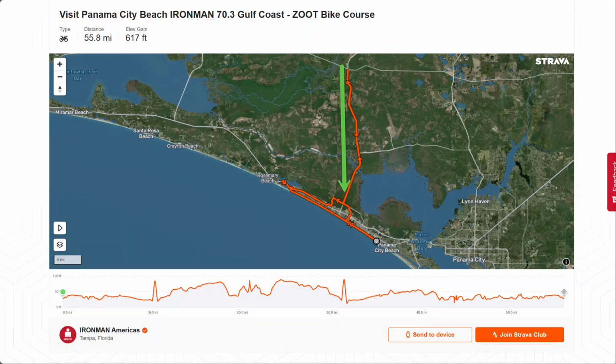This section on the way back in is likely going to be the most difficult section here. Aero is going to be the main priority. Again, your power is going to be slightly higher here. And again, aero is huge during this section. The athletes that have overdone it on the way out and really focused on hitting that turnaround as fast as possible are likely going to pay the price on the way back in. That is going to be your opportunity to close the gap a little bit, but not entirely if you have slipped a lot of time away.